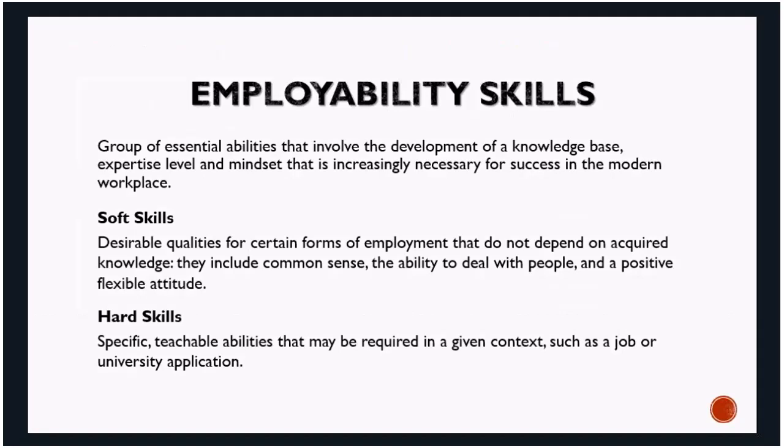But those are the ability to work with people, having a positive attitude, and dependability. All of those are essential when an employer is looking to hire someone. So you have to think about, for your particular career, what are going to be those necessary hard and soft skills that an employer may look for.